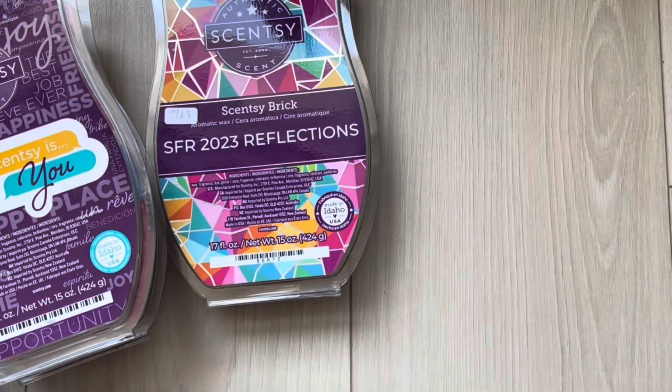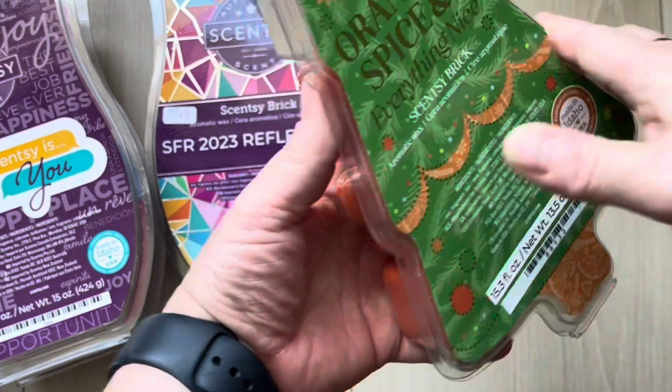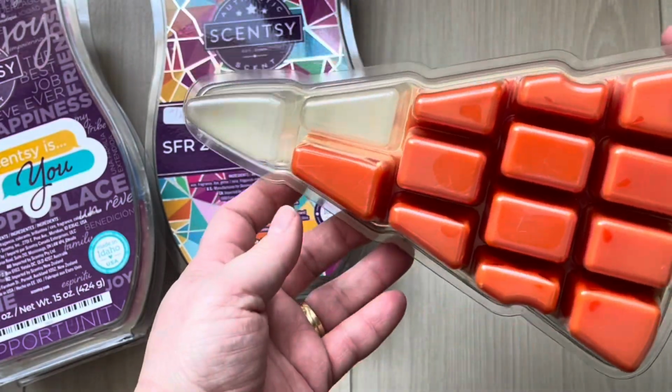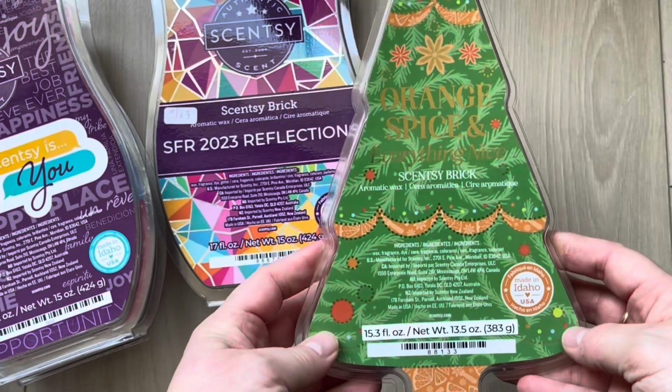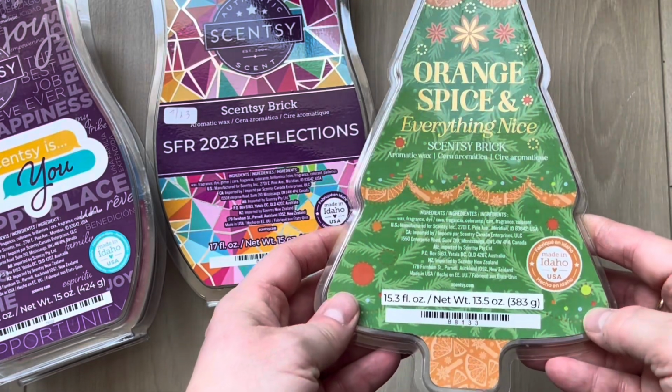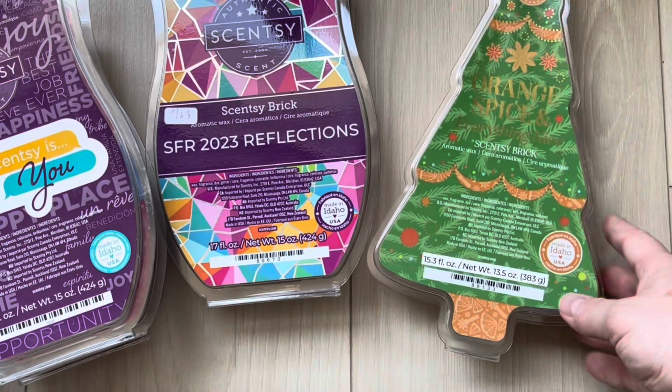We'll leave that here. So the next two are ones that I'm probably going to warm mostly in September. And in September, I often like gentle spicy orange scents. I don't know why, but that's what I like. And so I grabbed Orange Spice and Everything Nice. And this brick has quite a bit in it. I only used that tiny bit up here. So I will warm this. Even though it was a holiday release, I would warm this kind of in the transition month. So September, I will be warming this.